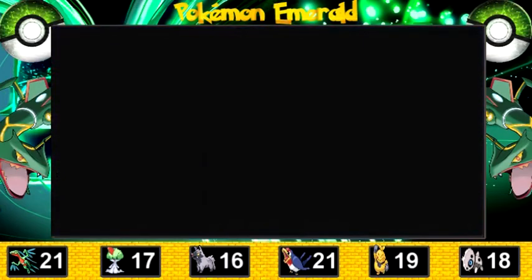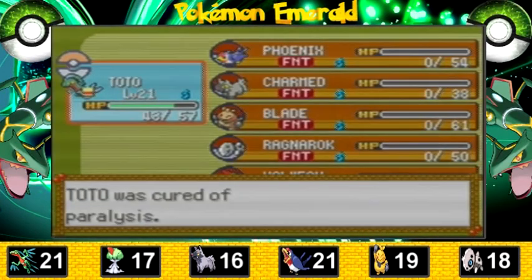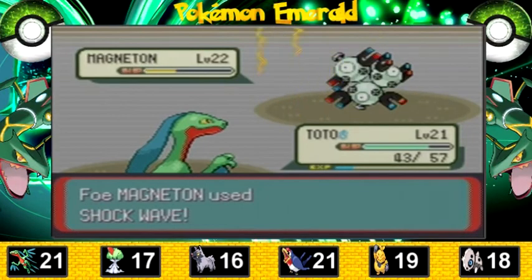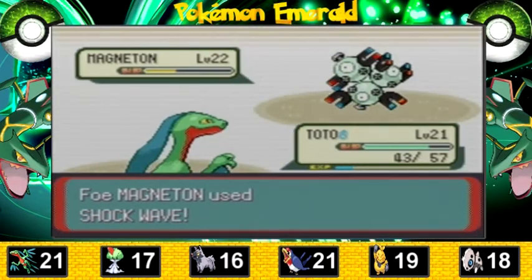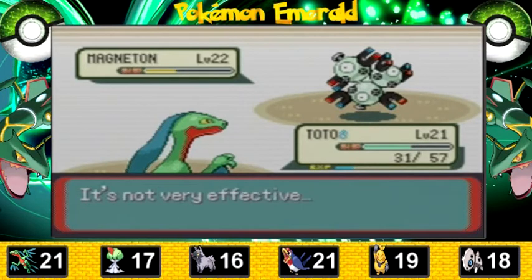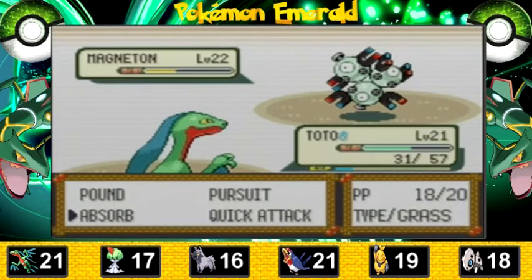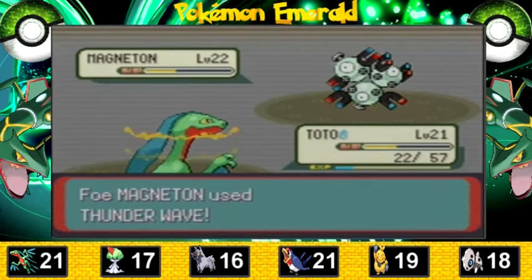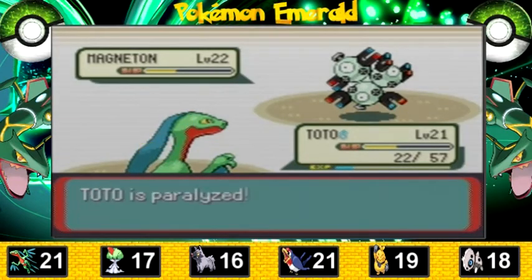Alright. Paralyze heal. He shockwaved me again. Rather be that than Sonic Boom. Well, that's true. Alright. Toto is confused. Still? Please don't hit yourself! Oh, I thought it would have worn off. And there's move number 4. Bullcrap!